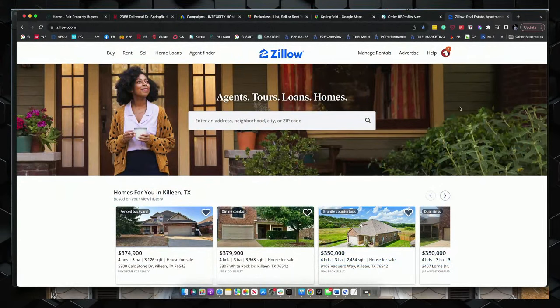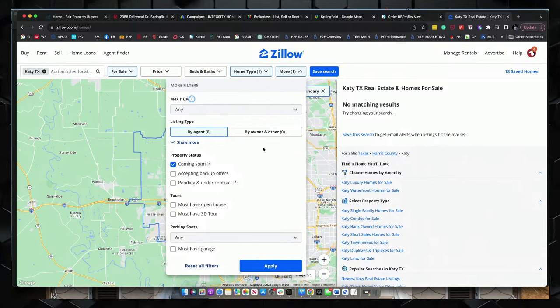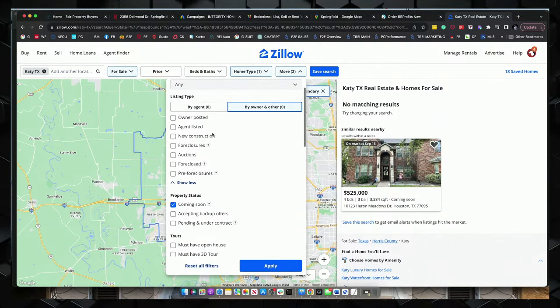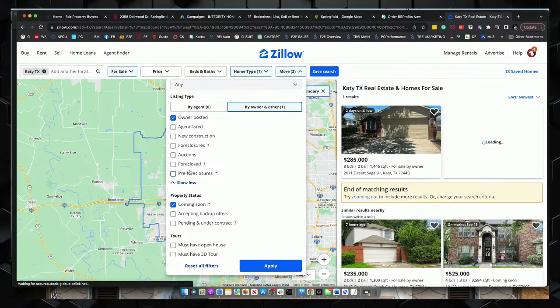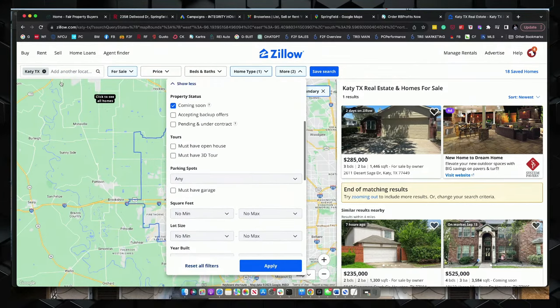If you go to Craigslist, if you go to Zillow.com and you look, I'll just show you. If you go to Zillow.com right here, you go to buy. You're a buyer, right? And you go here, and you say, okay, I want by owner, owner posted. You don't want agents. You don't really care about parking, square footage, any of that type of stuff.